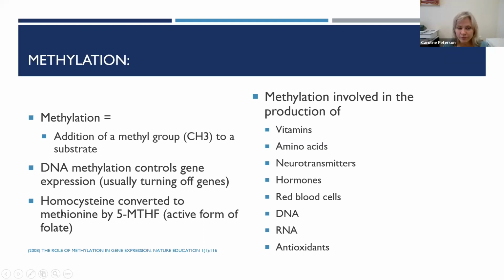And one of the things that's been pretty highly studied is homocysteine, where we know that if we get a high homocysteine, we're going to have brain atrophy. It's very inflammatory. If we get a high homocysteine, it's going to be very hard on the heart. And so homocysteine is a demethylated product. Basically, the opposite way of saying that is that methionine is methylated homocysteine. And I'll show you in a second the chart so you can understand that a little bit better.